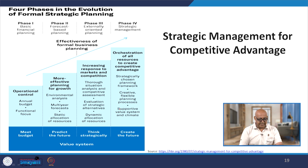Externally oriented planning is thinking strategically, and through situation analysis, competitive assessment and dynamic allocation of resources, you frame the strategies. The architecture of these resources will create flexible planning processes, a supportive value system and climate.